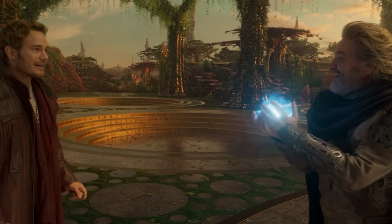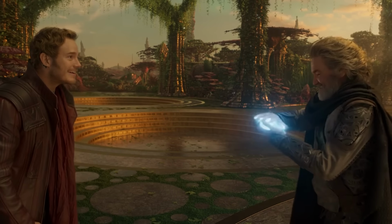Light, like the balls of light that he and Peter Quill played catch with. And how did Meredith Quill describe Ego and Peter on her deathbed?